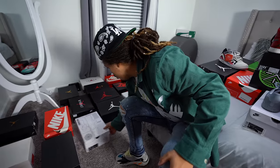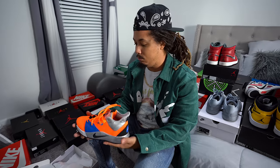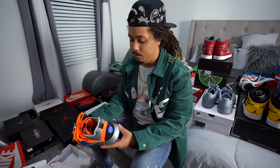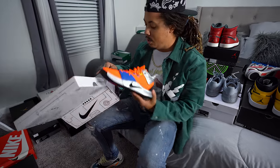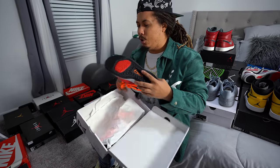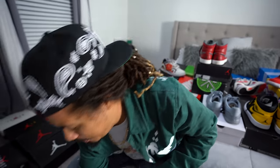Angles. Paul George, the NASA joints, clean. Just haven't worn them, but they're clean. These are the PG3s, NASA's, 8.5. Got these during Super Bowl week, I believe, in Atlanta when me and Harrison got those.